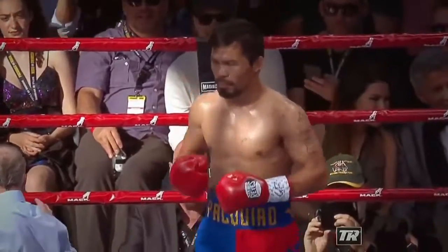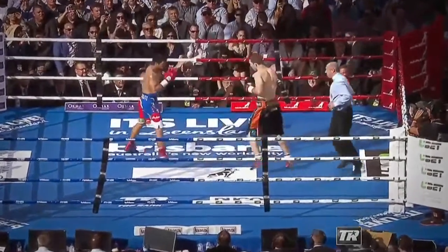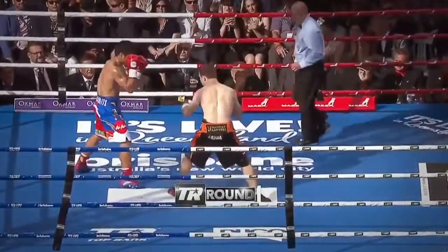Colonel Bob Sheridan here with Danny Green, the champion. And we get ready. Here we go. Manny Pacquiao in red and blue. The Hornet in black and orange.